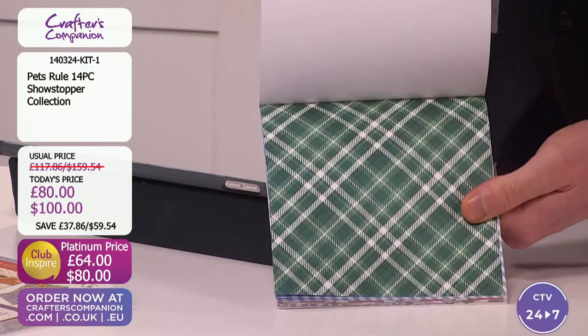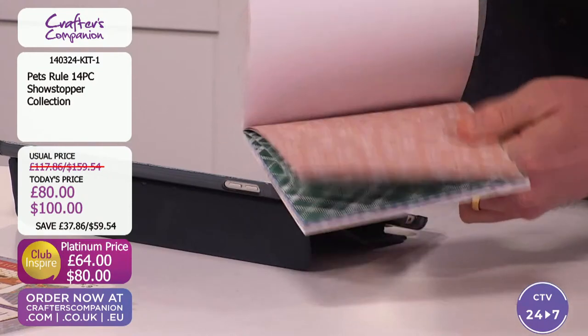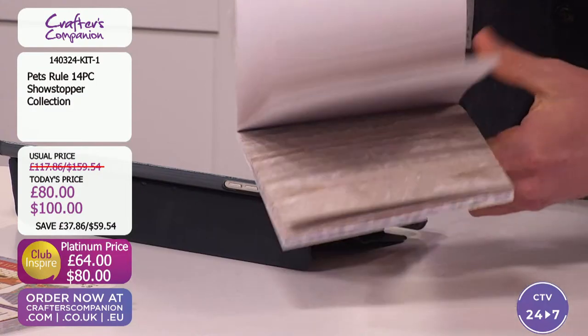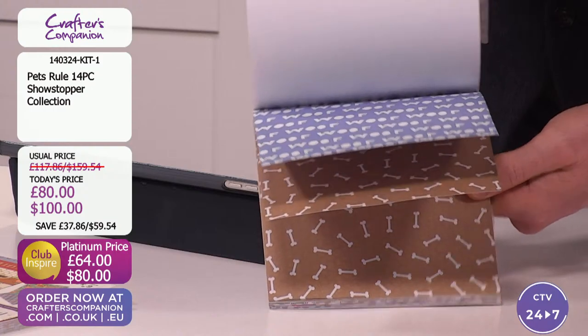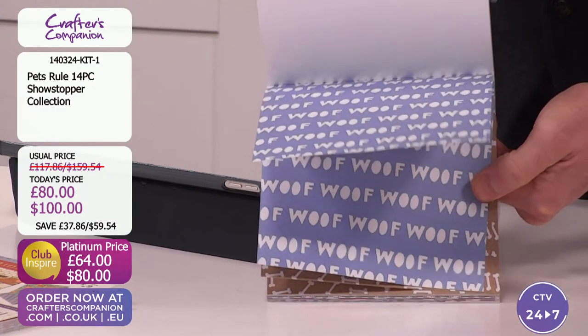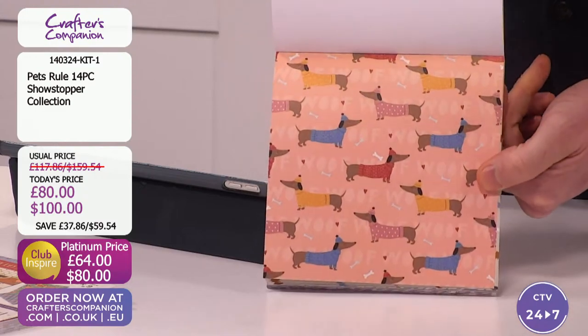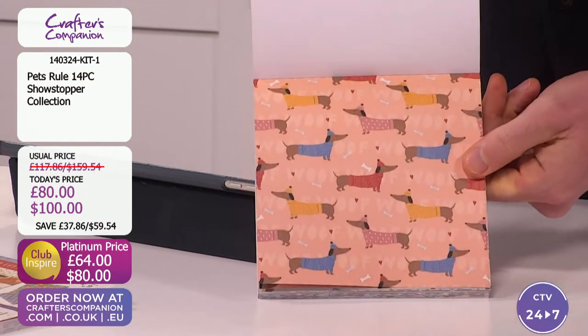I love that we've put these in their cats and dogs category, but if you love cats and dogs and you know people that have got them, you're going to want to send these cards to them. You've got bones, as you can see on there. Look at that one. Woof, woof, woof. More multicoloured bones. Look at that. You've got a dog in a sweater. I mean, what more do you want, really, in a party hat?